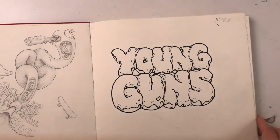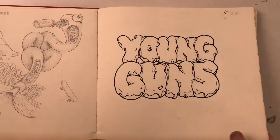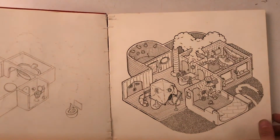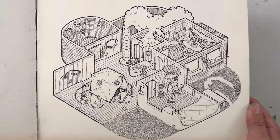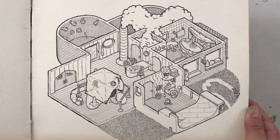This was for Young Guns. The Art Directors Guild in New York asked me to do something for them. That didn't turn into a thing. This was just another sort of a long-term doodle. Someone mowed a penis into the lawn.